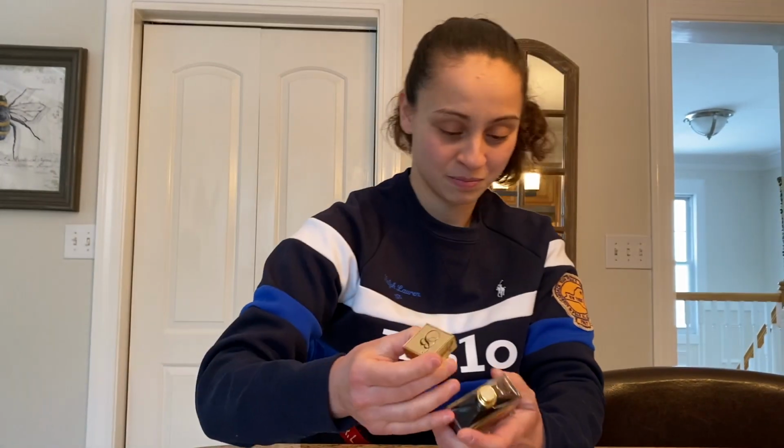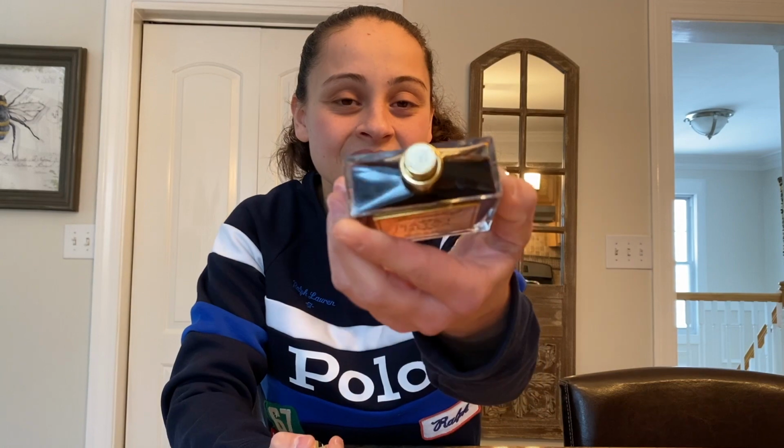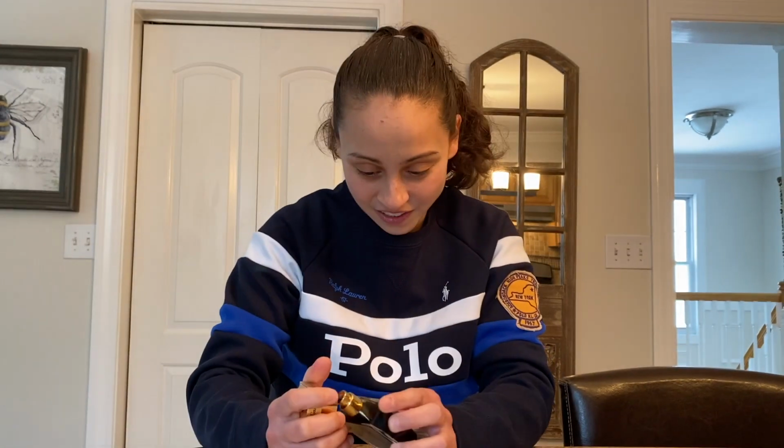Nice heavy cap. Got the B, the Bortnikoff. Beautiful. The gold. That's cool. You notice things when you're really looking at it after. Most of the time when I open it, I'm just so excited to try the scent, you know. But I didn't even notice that. Cool, it has like the little bee on the sprayer itself, the atomizer itself.